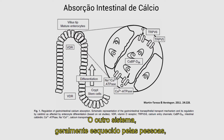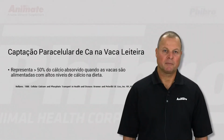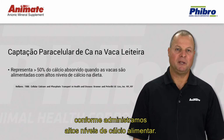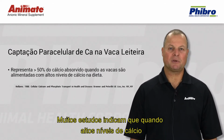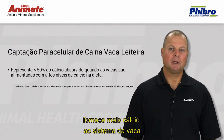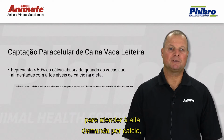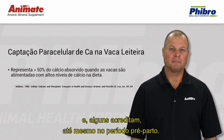The other mechanism, which most people tend to forget about, but is equally or even more important than active transport, is what we call paracellular calcium uptake, or passive transport. And passive transport becomes very important as we feed higher levels of dietary calcium. Several studies have indicated that when high dietary levels of calcium are fed, the passive transport system delivers more calcium into the system of the cow than even the active transport system. So utilizing this as a strategy can be very helpful in meeting the needs of high calcium demand, particularly during early lactation, and some may believe even prepartum.